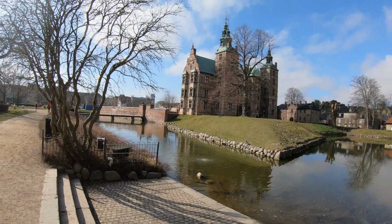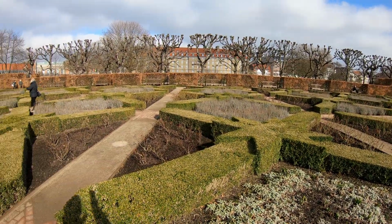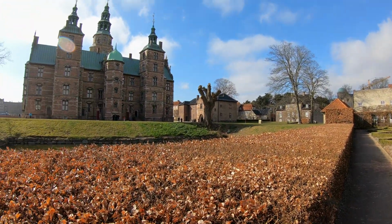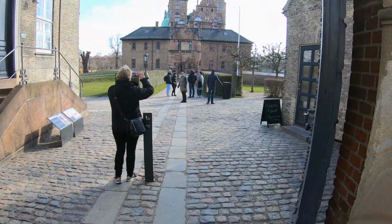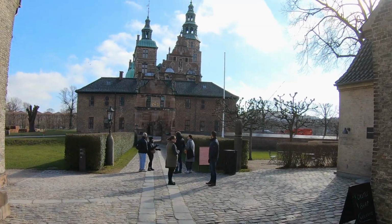Set in the beautiful King's Garden, the castle is surrounded by ornate gardens and moats, which you can stroll around to reach the entrance that's on the far side. Entrance fee to the castle itself is 140 Danish kroner, which is about £15 sterling or $18 US.